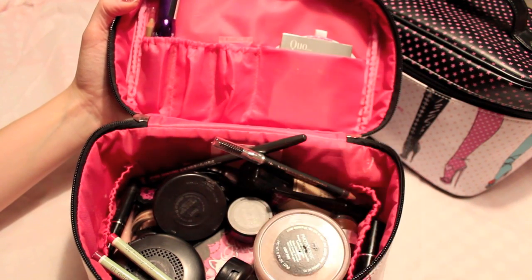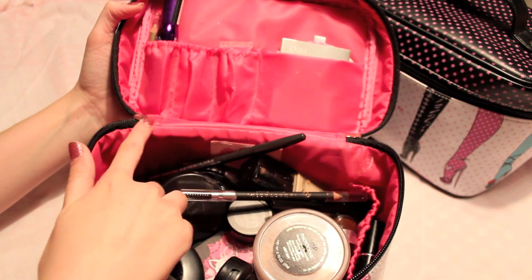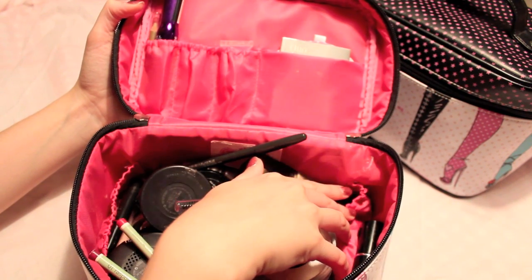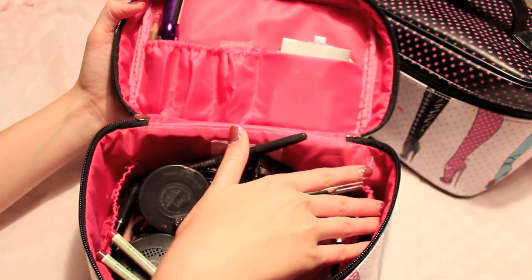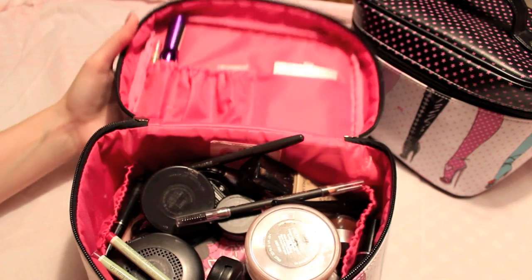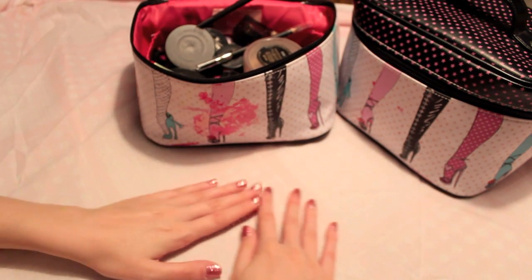Okay, I'm going to put my bag to the side and pull items out of it, but this is what it looks like basically. There's also elastic band storage in the bottom case section. That way you can separate items if you need to, and personally I use this just to keep my lipsticks separate. I'm just going to put it aside for a moment so that we can see everything here.